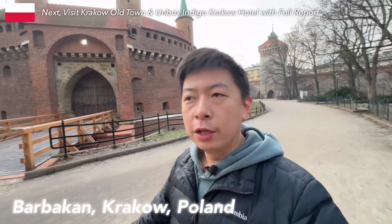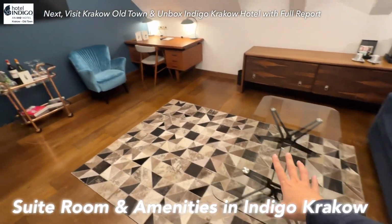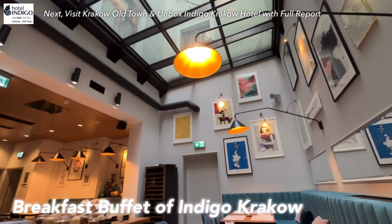I choose the hotel next to the famous castle in Krakow, Indigo Krakow, the old town. Stay in the best top floor suite with complimentary red and white wines. You shouldn't miss the amazing breakfast buffet here.